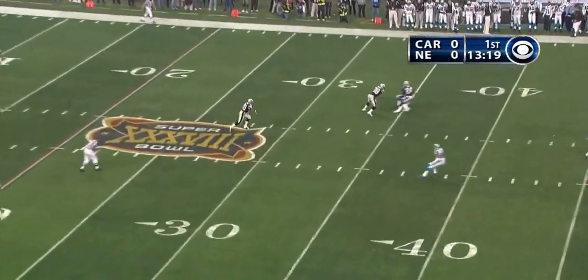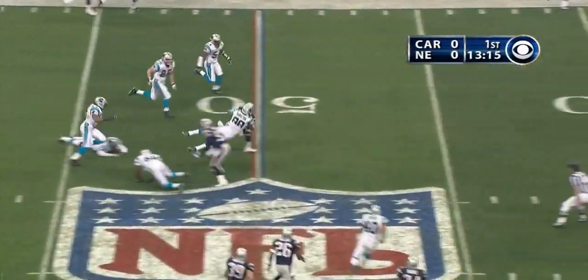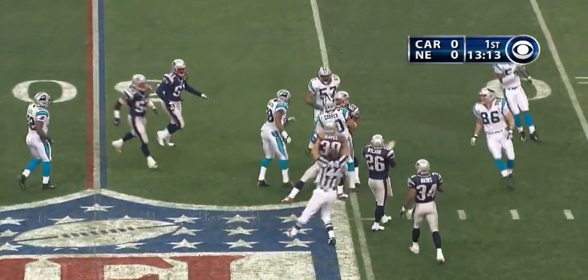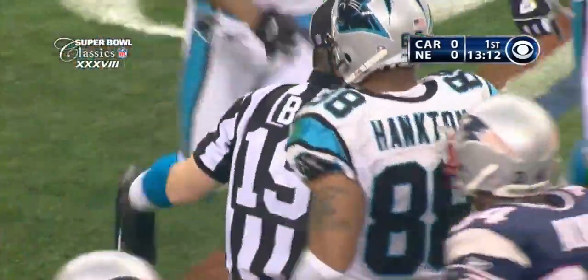Wobbles, and from the 26, it's Brown. 40. Midfield, and dragged down from behind, but not before he takes the football into Carolina territory. Colin Hankton made the stop.